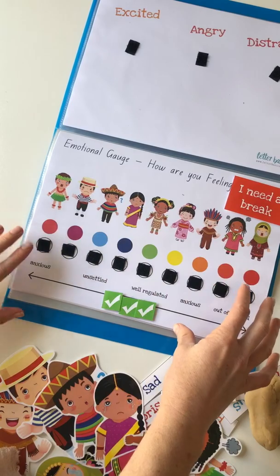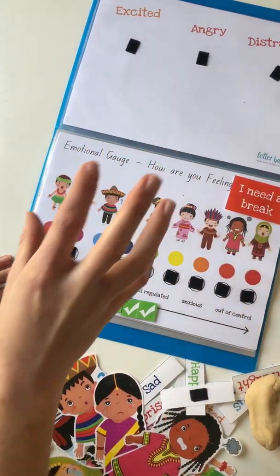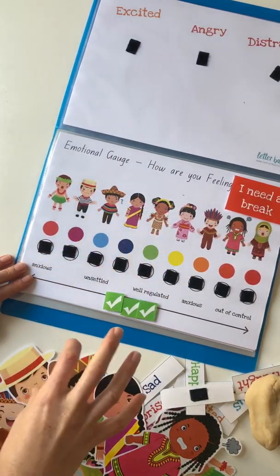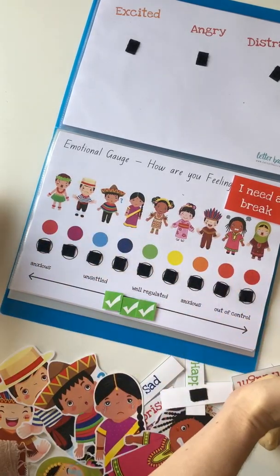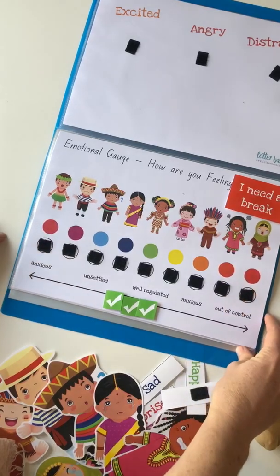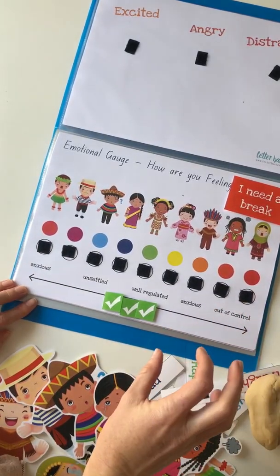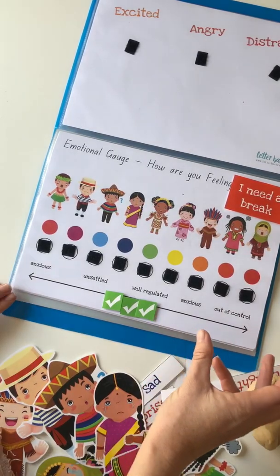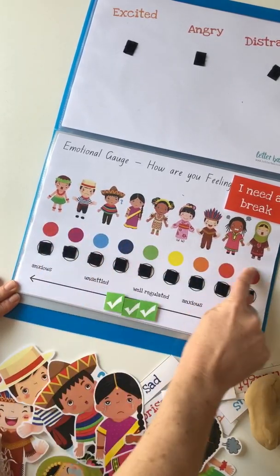So this is very different from the traffic light system where you've got your red, which is considered bad, I suppose, your orange, which is in the unsettled sort of area, and then your green, which is well regulated and in control. So we've gone both ways. So we've got our regulated in the middle and then our 2 out of control ends. Does this make sense? I just thought it's a very different way of seeing it and presenting it, and letting your little one decide where they sit on this spectrum.